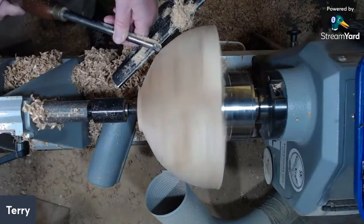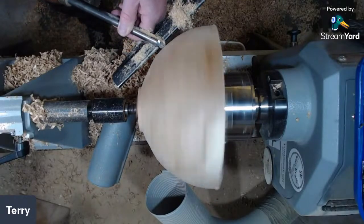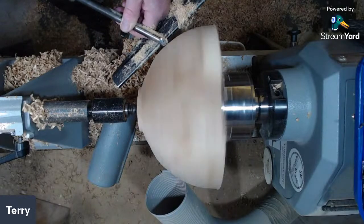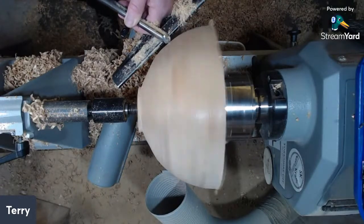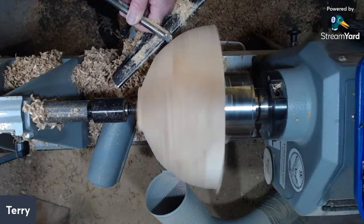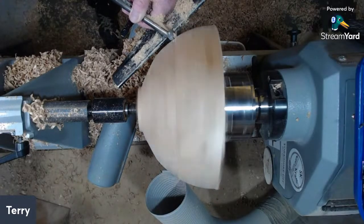Terry Bartlett says he's preparing for his tutor's test on Saturday. Excellent, Terry. I know somebody else that is as well. Woodworm Paul says he just finished his first coloured 10-inch bowl. Oh, that'll be interesting, Paul. Have you seen pictures of that somewhere?